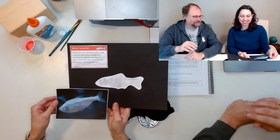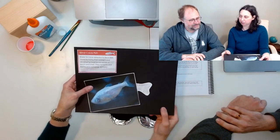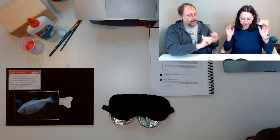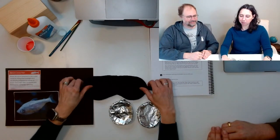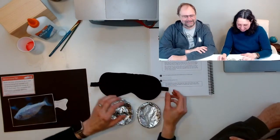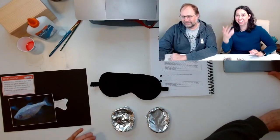Join us every week. Yes, I'm noticing now you could even cut out this picture of the fish. That would look really cool in the background as well. Yeah. Okay, but if you want to stick to what's in the pack now, you would follow up or just start with this sensory deprivation meal activity, which we are calling the Blind Cave Fish meal activity.